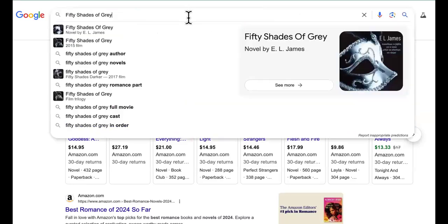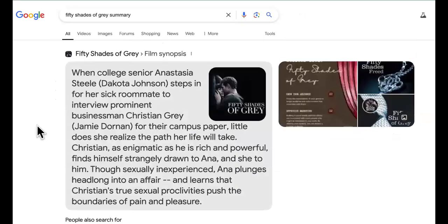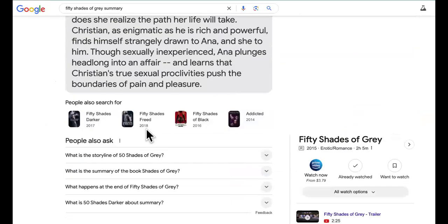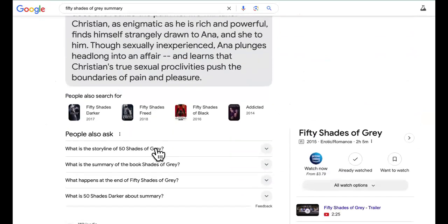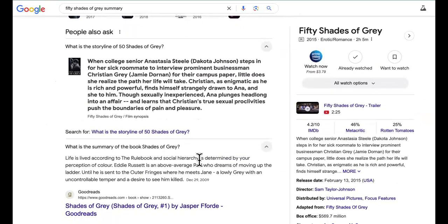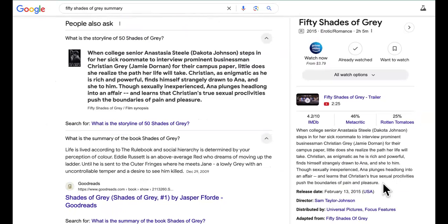All right. So we're going to say, give me a summary. All right. This is the 50 Shades of Grey summary. When college senior Anastasia steps in, and so on. Okay. So this is what we're going to do. Do we want the storyline or do we want the summary? We want to take the best one, the most detailed one. So this one over here is probably the best one.